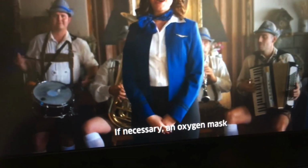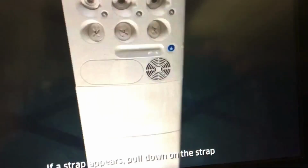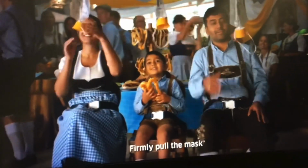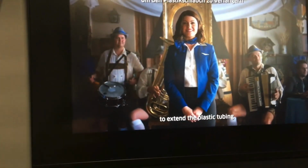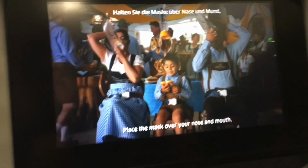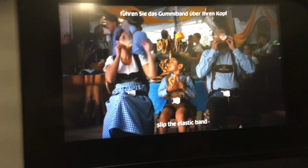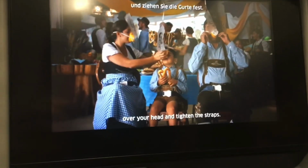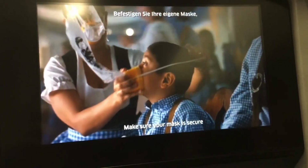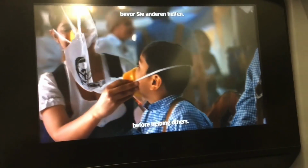If necessary, an oxygen mask will drop from above your seat. If the strap appears, pull down the strap to access your mask. Firmly pull the mask to extend the plastic tubing and start the flow of oxygen. Place the mask over your nose and mouth, slip the elastic band over your head, and tighten the straps. The bag may not inflate while oxygen is flowing. Make sure your mask is secure before helping others.